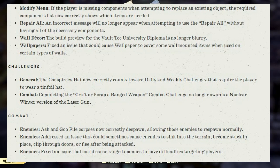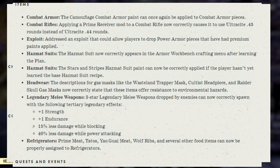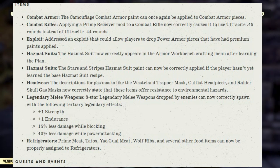Also address the issue that could sometimes cause enemies to sink into the terrain, becoming stuck in place, clip through doors, or flee after being attacked. And also fix the issue that could cause ranged enemies to have difficulty targeting players. Now under Items, Combat Armor, the Camouflage Combat Armor paint can once again be applied to combat armor pieces.